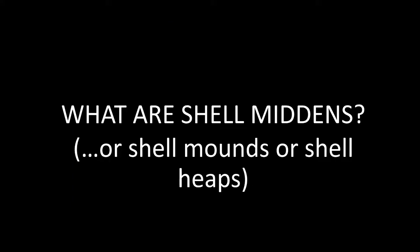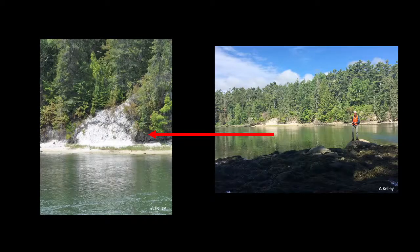Today, I'd like to tell you about shell middens, or as they're sometimes called, shell mounds or shell heaps. Let's start with taking a look at one. This is one of the best known in Maine. Do you know where it is? It's the Glidden Midden in Newcastle, Maine, just across the river from Damariscotta. You can see the midden from the Damariscotta side of the river at the Whaleback Historic Site.